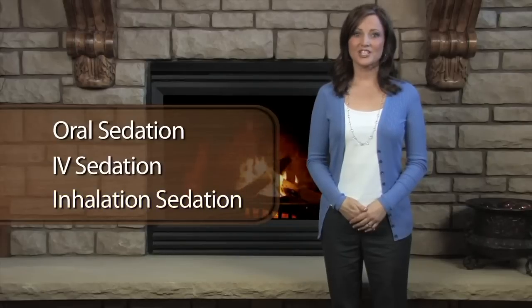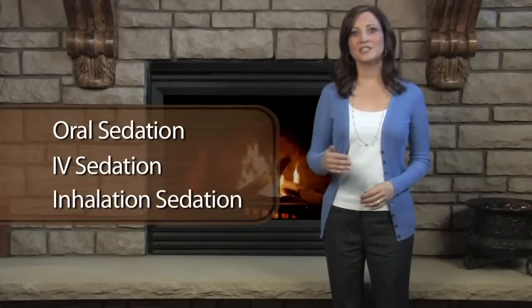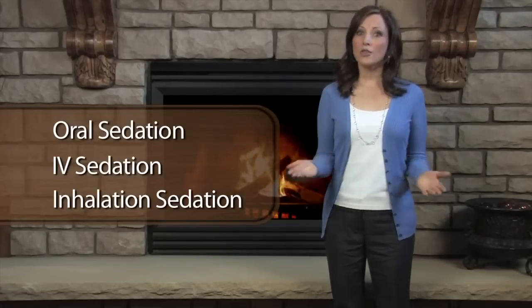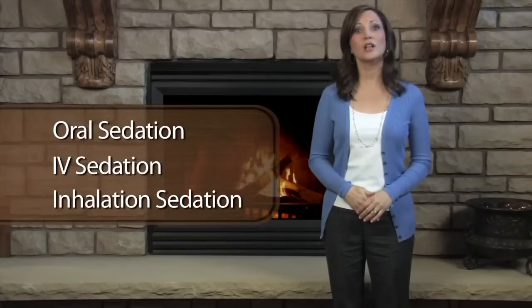Each form of sedation has its own unique set of benefits and advantages. You and your dentist will decide which type is right for you. It's important to know that all three types of sedation are safe and effective when delivered by a qualified and appropriately trained dentist.